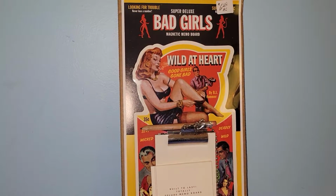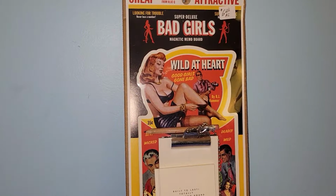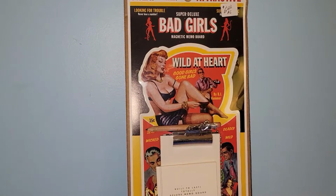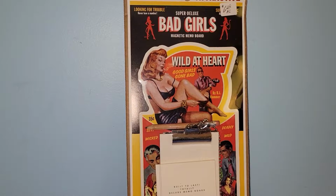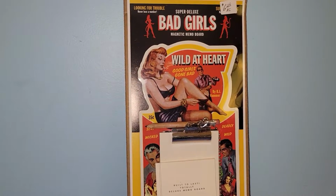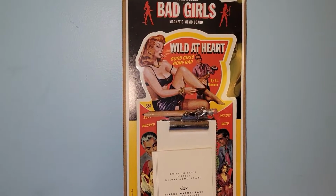For only $6, I picked up this really awesome retro Bad Girls magnetic memo board. It's basically made to look like the old saucy romance novels. I'm pretty sure they didn't make something like this back in the day, so typically I don't like to go for reproductions or retro-looking items, but sometimes there are exceptions to that rule, and that would be this.